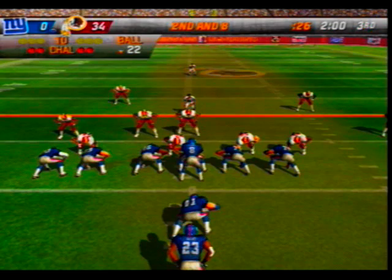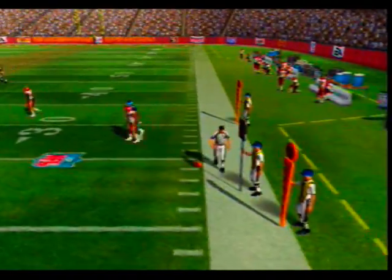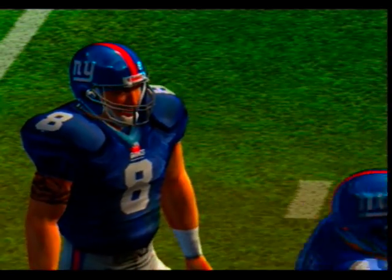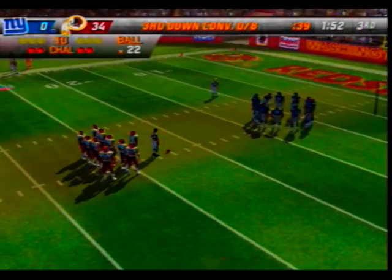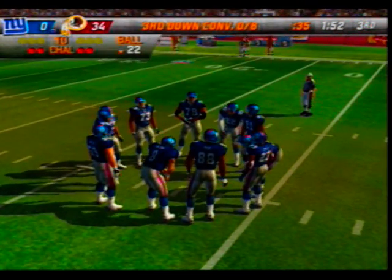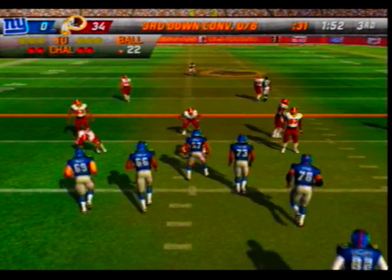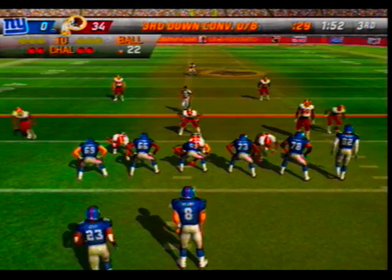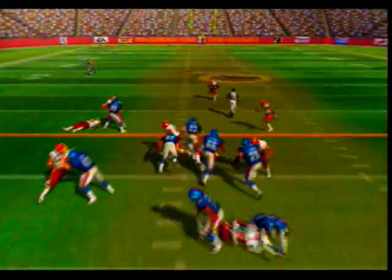The Redskins come out in a 4-3. Gets rid of it. Almost picked off. Smith ran the short pattern, but couldn't pull it in. Hobbs had the coverage on the play. Third and eight. Ball on the 22-yard line. The Redskins come out in a nickel package.